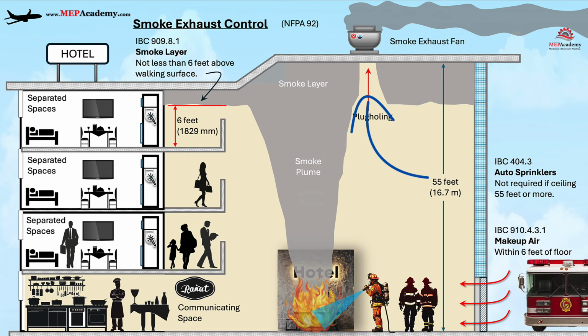To prevent plug holing, smoke control systems may use carefully designed exhaust vent placements, larger vent sizes, or specific airflow controls to ensure that only the smoke layer is removed, maintaining clear and safe evacuation paths.